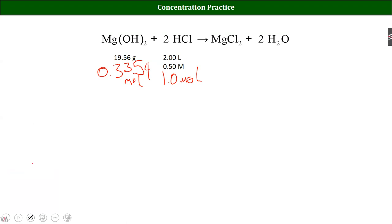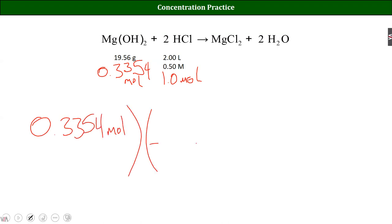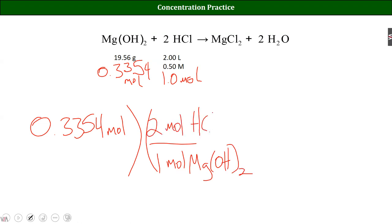So if we used all of our magnesium hydroxide, 0.3354 moles, every one mole of magnesium hydroxide is two moles of HCl used.